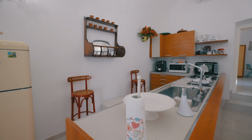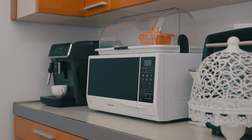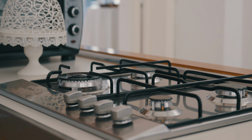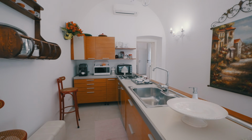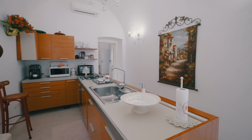So we've entered into the kitchen. As you can see, the kitchen is completely renovated. You have this very light, airy inner space. And the kitchen is, of course, fully equipped and I believe renovated with very good taste. So we're going to leave the kitchen now. Let's have one last look at it before we head out.